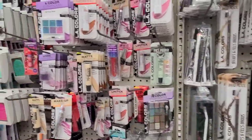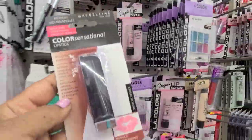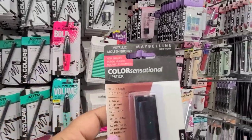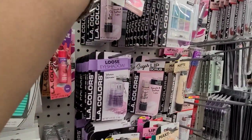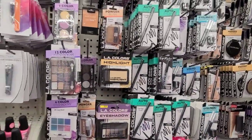These are the Maybelline here. And these are the Maybelline as well. And then we got some LA Colors up there.